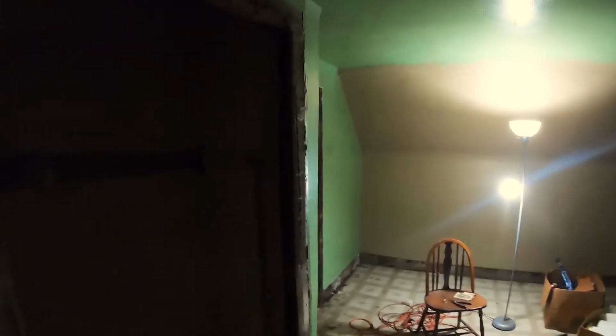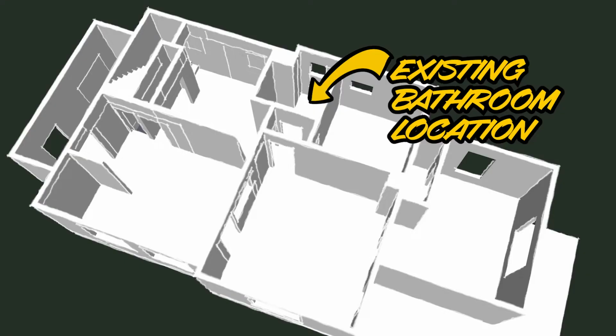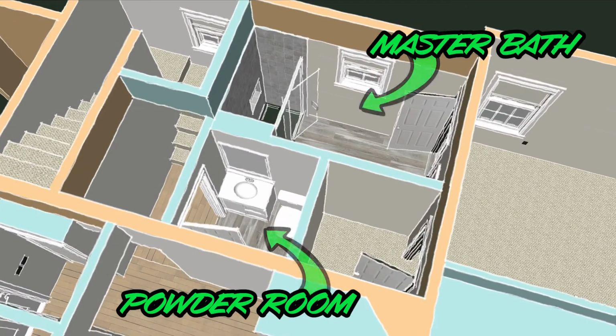Now our plan is to remodel this old house into a spacious three-bedroom home with 2.5 bathrooms. The house we purchased had only one bathroom, and it's less than adequate in so many ways. I'll focus on getting the smaller powder room built first, since I need to remove the current bathroom before I can build the master bath.